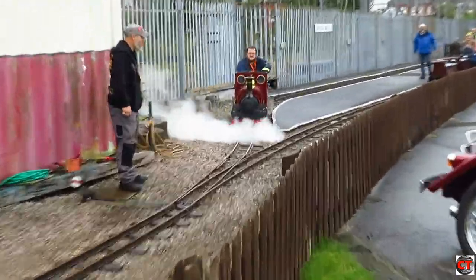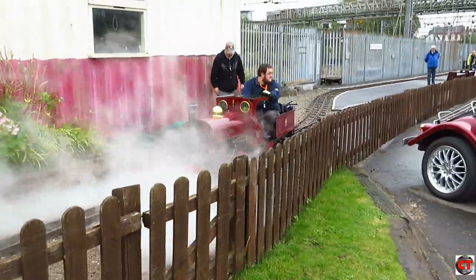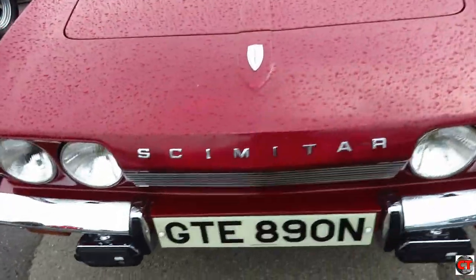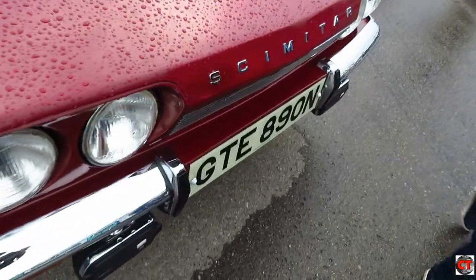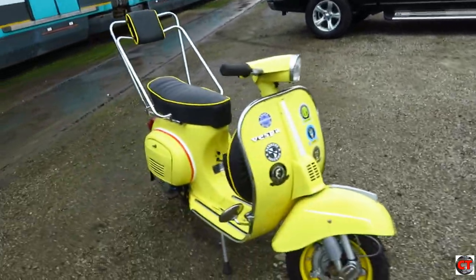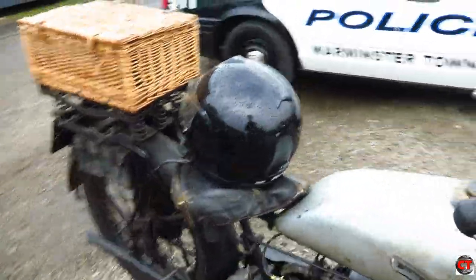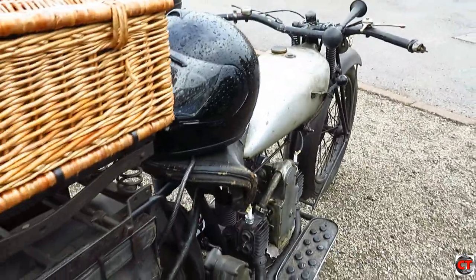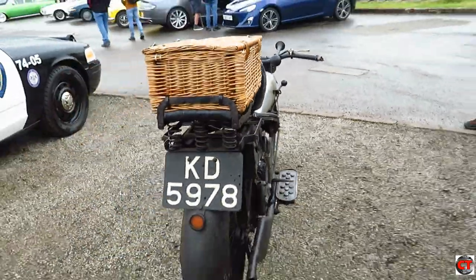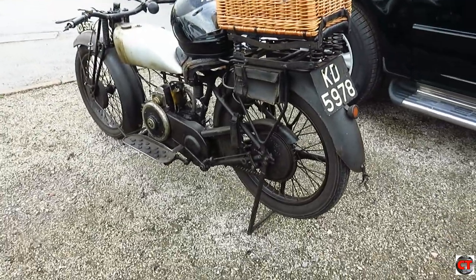In keeping with the railway theme, there are regular miniature railway rides. Just notice the appropriate registration for the Scimitar with overdrive. I think we'll go and see in driver's cab. Alright then. Contrasting to the big American pickup in the background, we have a bright yellow Vespa. Got a lovely oily rag motorbike, I'm not sure what it is. I'm guessing it's a fairly sporty one due to the proper gear lever there. It's really lovely that, isn't it? Pre-war, do you think?